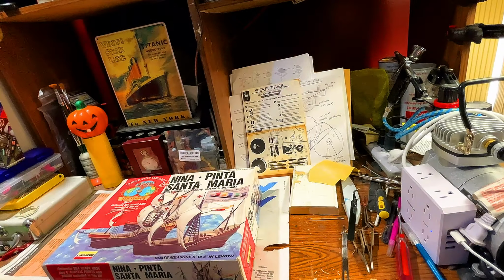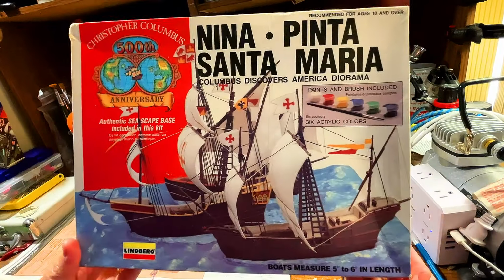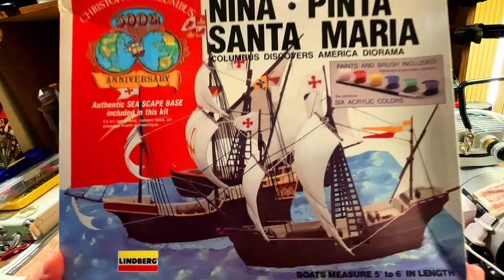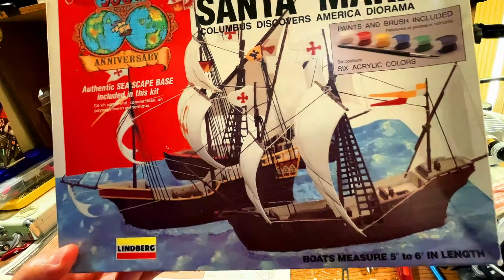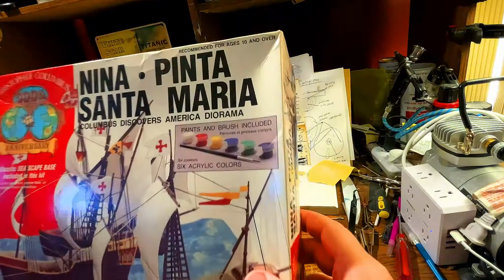Okay, so we got a lot more room, and we got more light at the desk, and you can see the cover. It looks pretty cool in the light. And we've got the 3 ships, and I love the fact that it has the base, the ocean base. And again, we have the paints that are included.